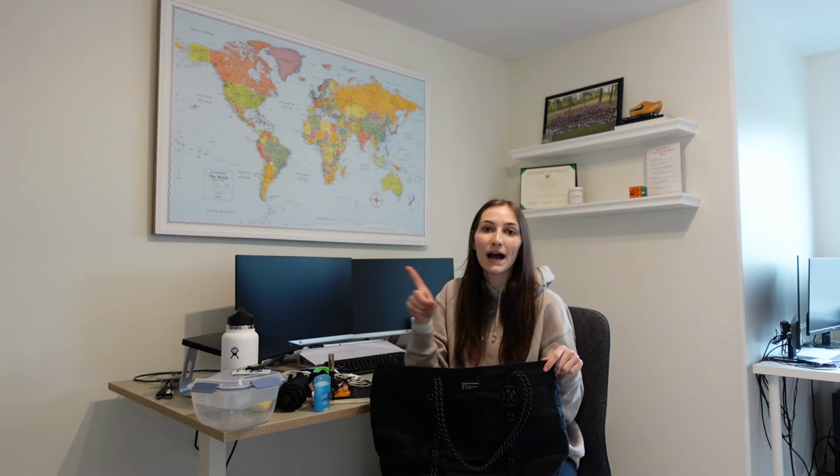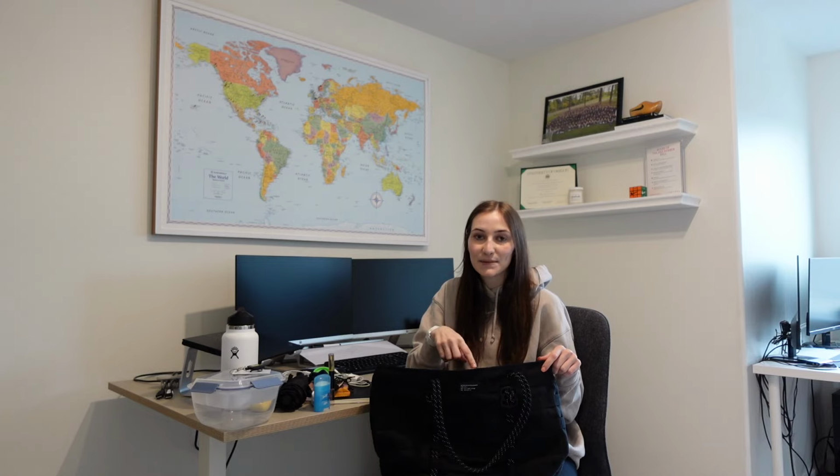And if you have any essentials that you think I'm missing in this bag, please comment them down below because I would love to add more to my bag. It's not too full right now, so I have room to add.